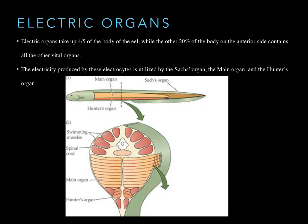Electric organs take up 4/5 of the body, while the other 20% of the body on the anterior side contains all the other vital organs. The electricity produced by these electrocytes is utilized by the Sachs organ, the main organ, and the Hunter's organ.